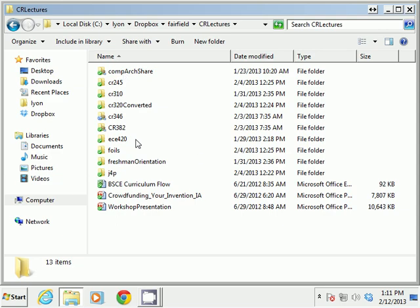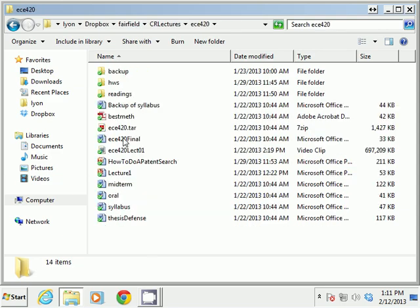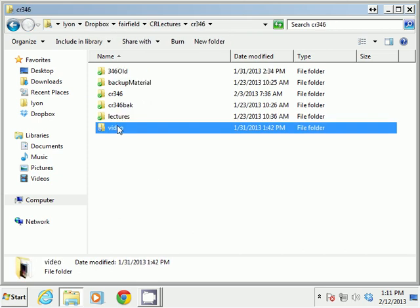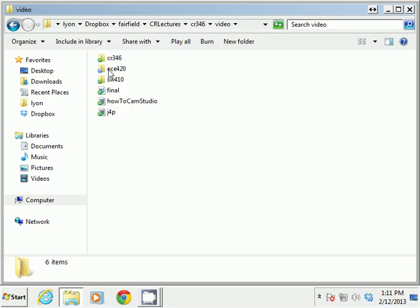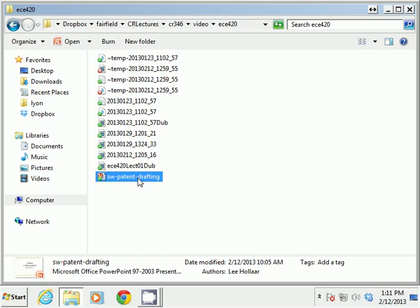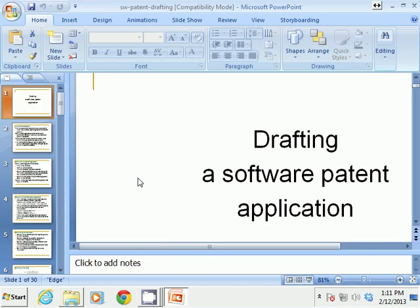So what I thought I would do is run down for you this basic idea as soon as I find it. It's in here somewhere. Drafting the patent. I put it in the Dropbox so that you can download it on your own if you want to later.